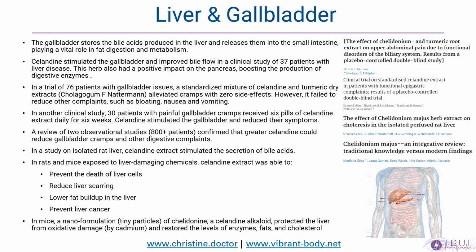This was a clinical study with 37 patients with liver disease. And they also saw that celandine had a positive impact on the pancreas as well, boosting the production of digestive enzymes. In another trial of 76 patients with gallbladder issues, a standardized mixture of celandine and turmeric dry extracts called Cholagogum F Nateman alleviated cramps with 0 side effects. However, it failed to reduce other complaints such as bloating, nausea, and vomiting.